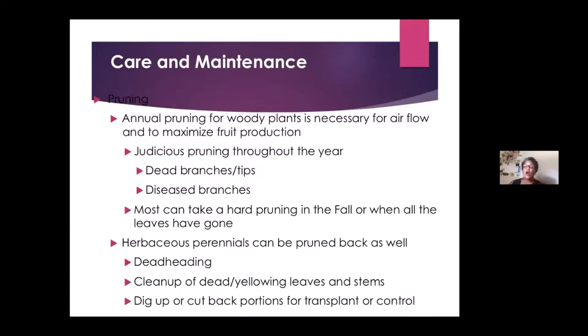A lot of them can take a hard pruning once all the leaves fall. So if you have a deciduous fruit tree, wait for the leaves to fall before you do any pruning to make a shape or to shrink it down. Herbaceous perennials can be cut back as well. Good hard pruning or deadheading, just cutting off spent blossoms and spent fruit. This will be a great time of year to pull anything up, divide it, and replant it again for the spring.